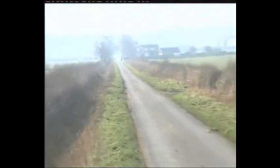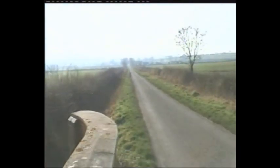Well, it looks quite misty down there, doesn't it? But I believe that's someone on horseback coming up the road. I'm still standing on the river bridge.